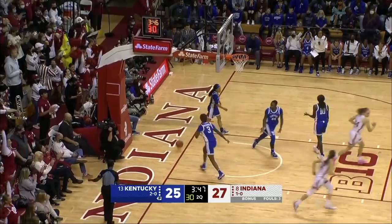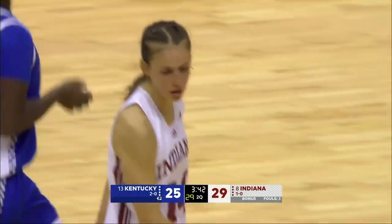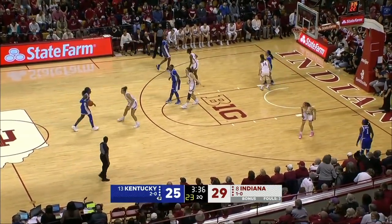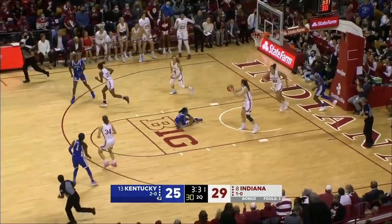I mean, that's just an open lane to the basket for Allie Packberg. Indiana starting with the ball on the left side of the floor, make the defense, and all of Kentucky is shifting, and then they're attacking on the right side. Howard blocked by Gourbet.